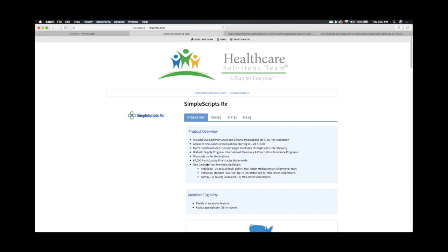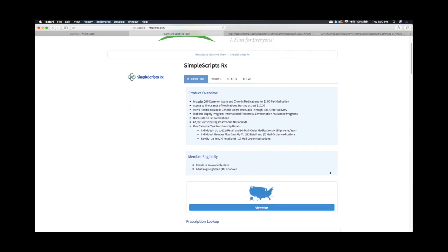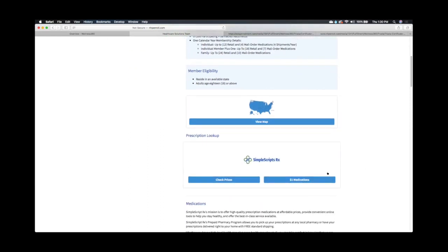It's super easy to pull up the information. We're going to show you that as well. They get discounts on pet medications. They've got a fantastic diabetic supply program as well. And then men's health is included on this plan, generic Viagra and Cialis through mail order delivery only, but super affordable there as well. As we scroll down, you see it's pretty much sold everywhere.